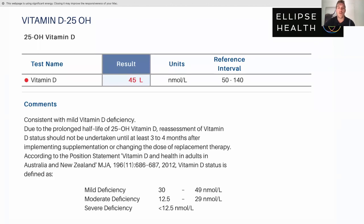This is an example of someone with low vitamin D levels. This patient was educated on the important role of vitamin D and was recommended a specific target for sunlight exposure and suggested to supplement with vitamin D3. This test was repeated again in 3 months to help determine the effectiveness of the intervention.